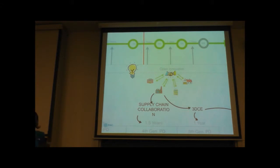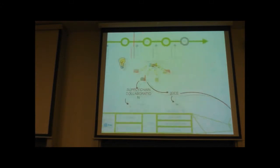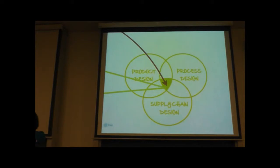And that's why they looked at three-dimensional concurrent engineering. So in its simplest form, three-dimensional concurrent engineering is the simultaneous design and development of the product, the process, and the supply chain. It can be seen as the evolution of the traditional concurrent engineering process, which matches the product and the process.